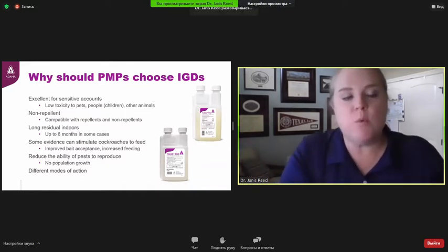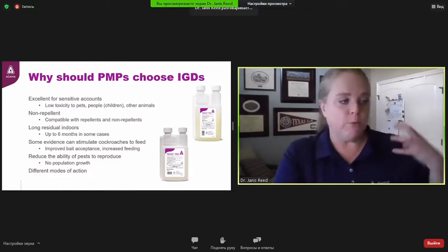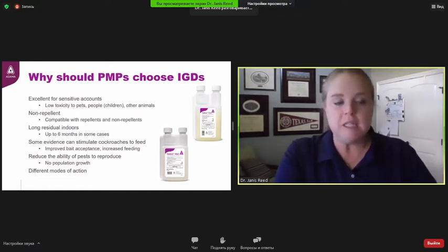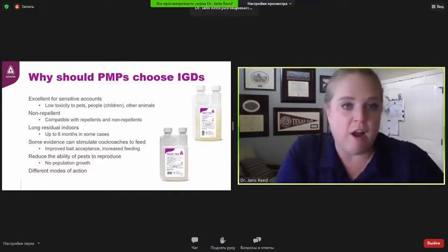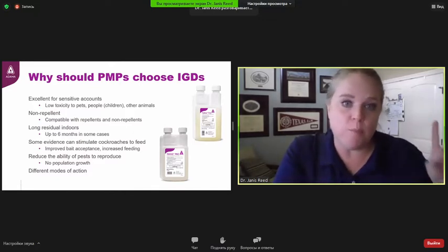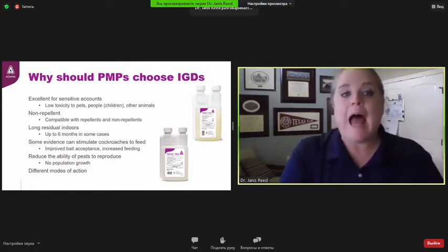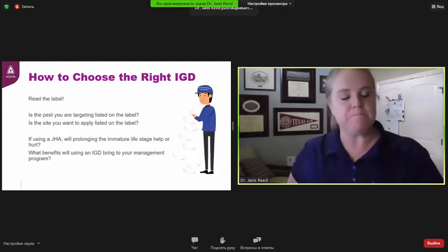And then finally, the last one is different modes of action. So if you're talking about resistance management or bringing in a different mode of action into a situation, then an IGD is an excellent option because they do have a completely different mode of action. In the case of these two products I have up on the screen right now, Tekko Pro and Tekko Trio, 2 modes of action in Tekko Pro and 2 modes of action and 3 active ingredients in Tekko Trio. So lots of opportunity here to add a different mode of action into your average everyday pest control service.